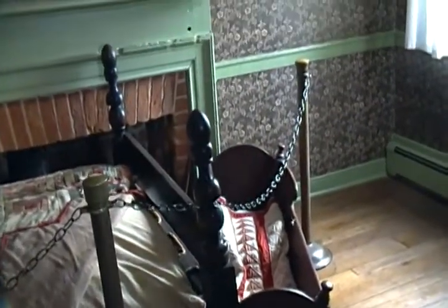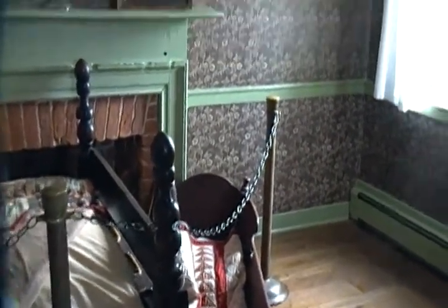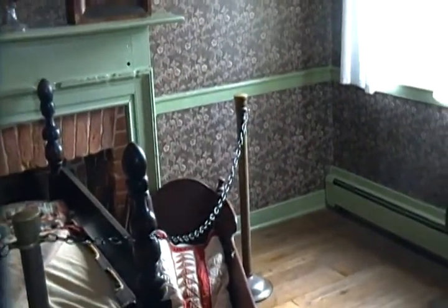Now, before we head over into the kitchen, I do want to point out that all the furniture in the house is just time period furniture. We only have two pieces that were actually in the house during the battle. When you get to the parlor on the other side of the house, there's a clock that sits up on that mantle that was here. And then we have the dough tray here in the kitchen that Jennie was using that morning.